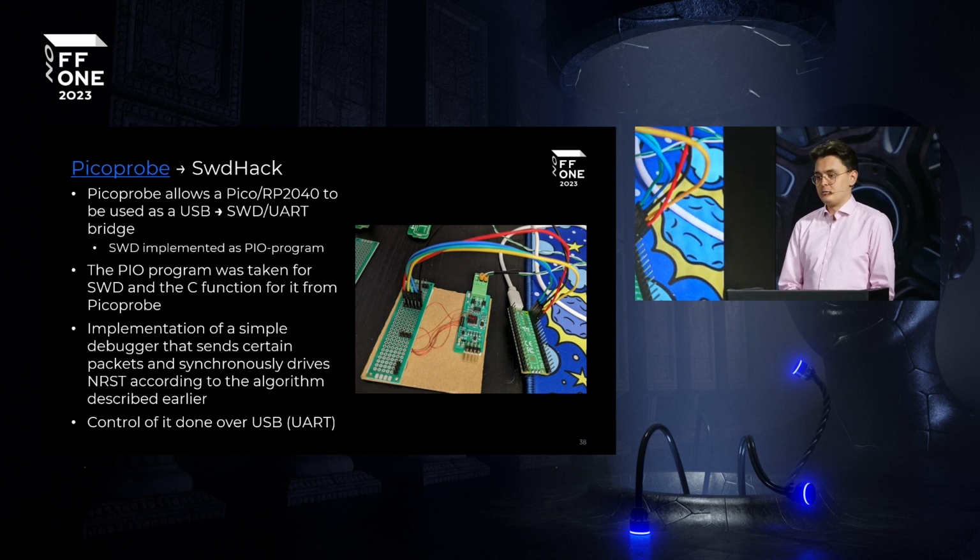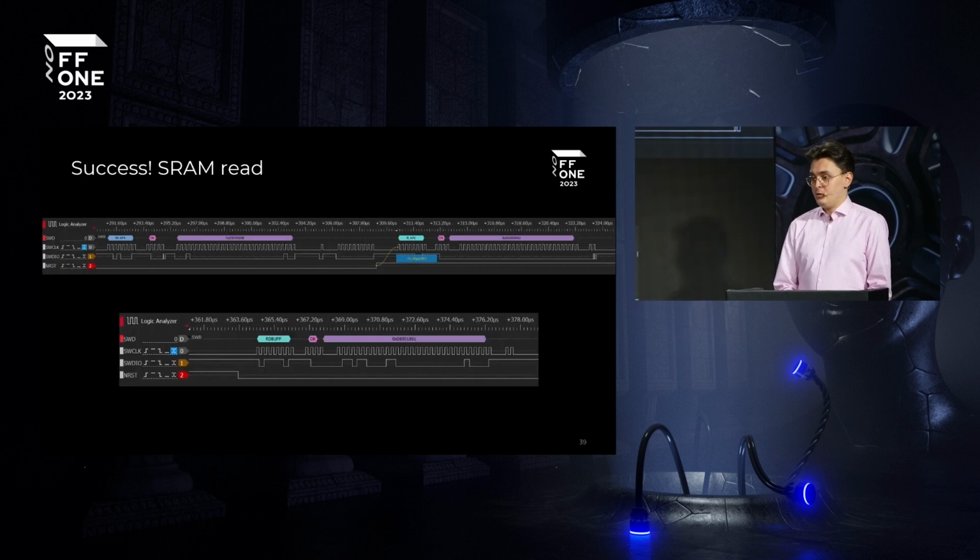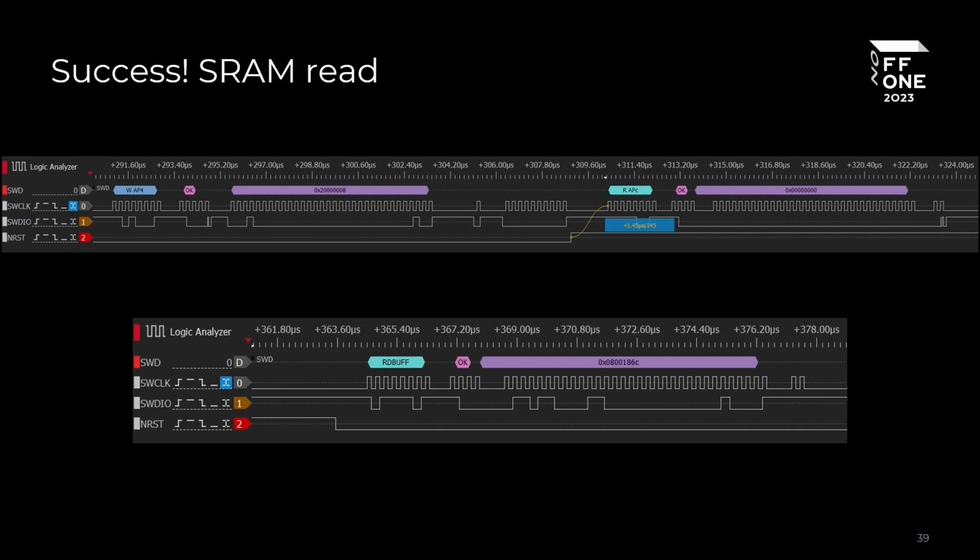On this picture you can see how it worked, more or less. So we've got a Raspberry Pico to the right and our test board with a logical analyzer connected to it via this intermediate board. So with this solution, we implemented the algorithm that I described earlier, and we controlled it over USB UART. We met with success.